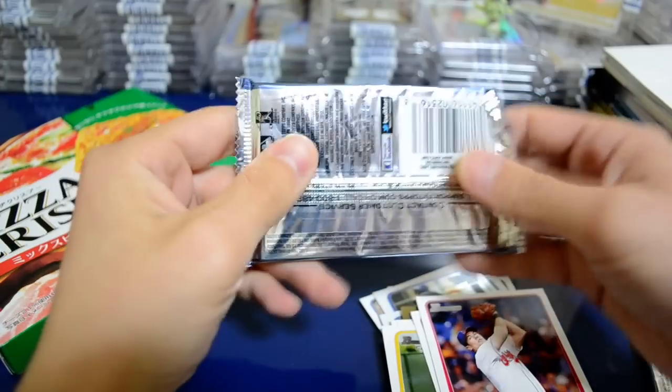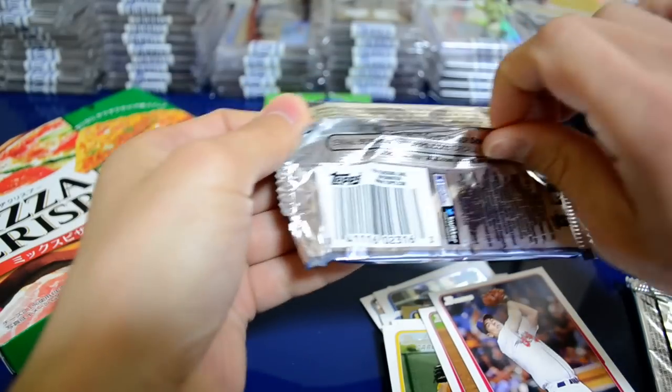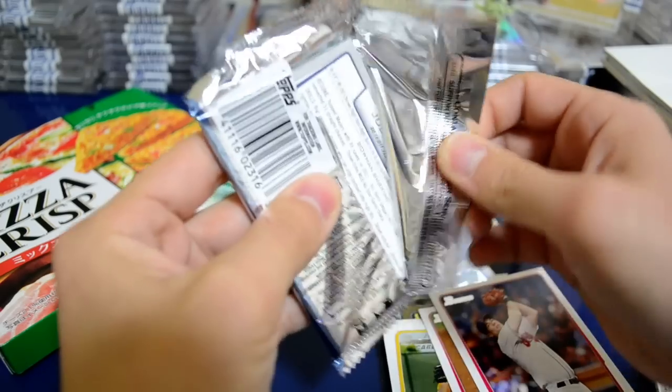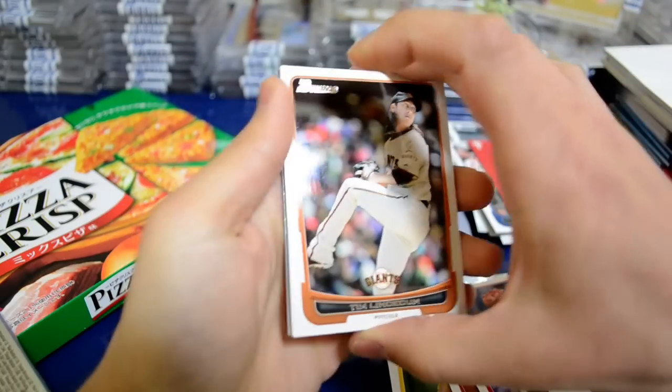All right, guys. And on to the last pack. Hoping for Darvish. Anything Darvish. I'll take a base rookie card. I'll take anything. Just looking for some Darvish. Here we go.